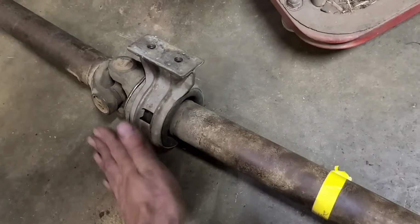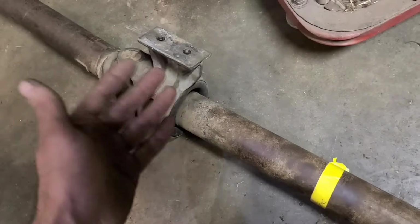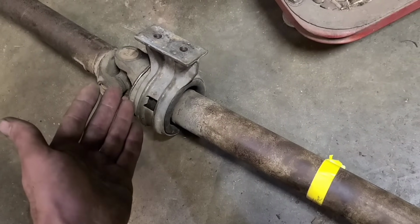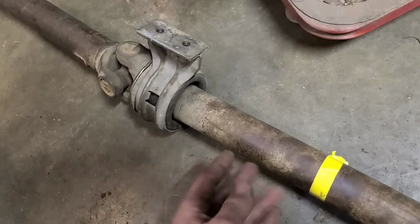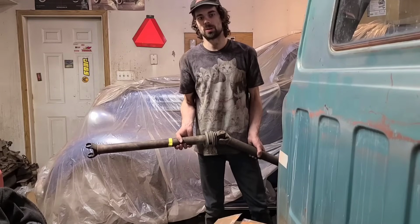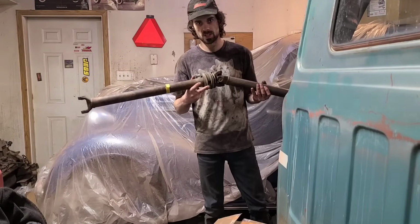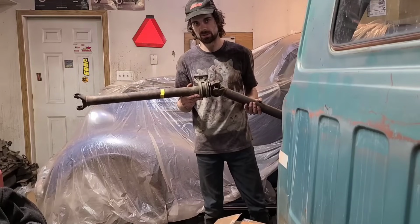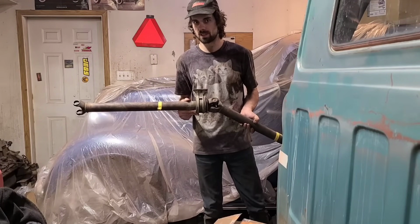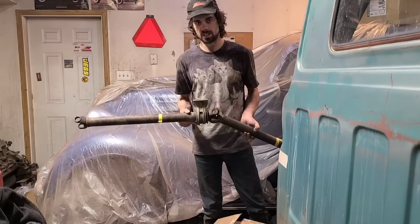And I could weld reinforcements on here and make it stronger and shim it and whatever, but as soon as you reinforce one area, the stress just gets transferred onto the next weakest link, and you just keep doing that, and it's never going to be right. The thing with GM is that they're notoriously cheap. If they thought there was any way they could make this style carrier bearing and this style driveshaft work in a truck with leaf springs, they would have done it. If they can save 2 cents per vehicle, they're going to do it. So that tells me a lot right there.